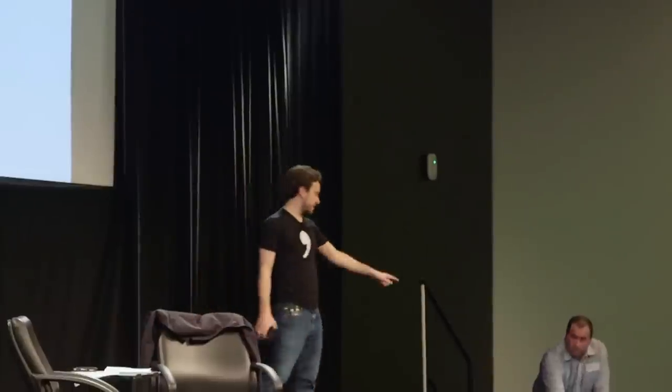So to collect data, we have 50 terabytes of internal.